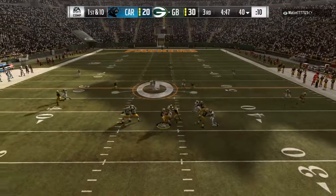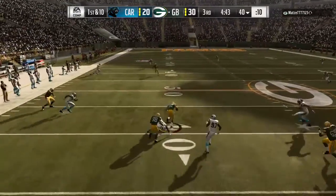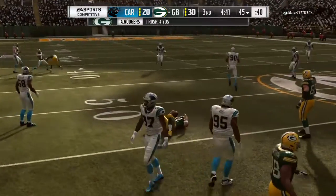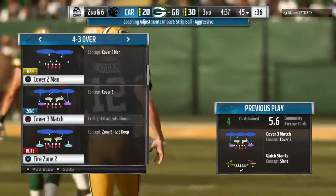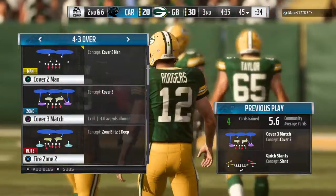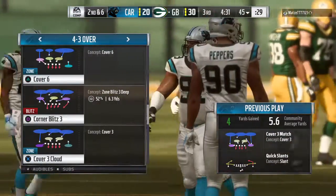On 1st and 10, Rodgers steps away to his left, able to push his way through. He'll wind up getting right about 4 there on the scramble, and it's 2nd down. Yeah, he only gets a few yards on 1st and 10, but he's better off doing that than throwing an incompletion or even worse, an interception.